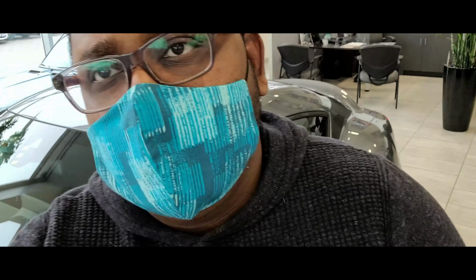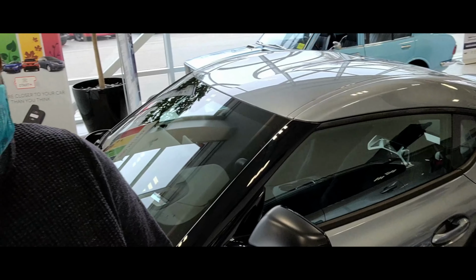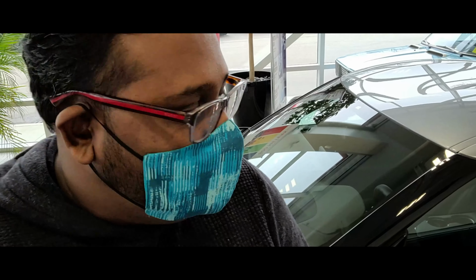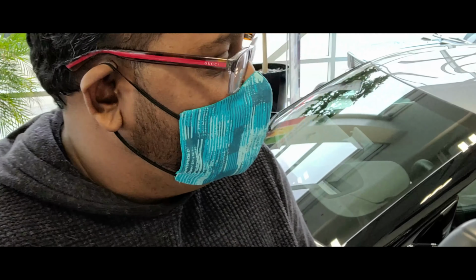So there it was, guys. The beautiful Supra. Only 60,000 Canadian, if you can afford it. And if that's what you want for a 60K. Definitely a beauty. The rest is up to you guys to decide, but I'm here at West Coast Toyota again.